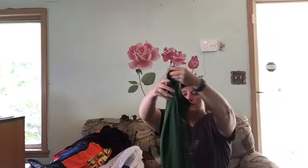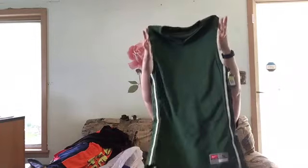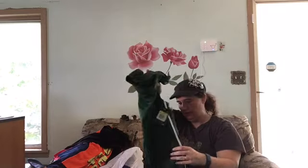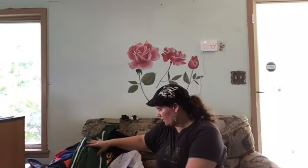Okay, here's the other one of those Nike sleeveless tank jerseys. $30 is the new with tags price. And $14 was their asking price, so I paid $1.40 for it.